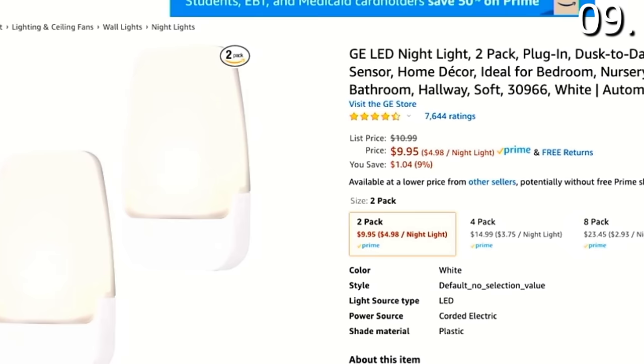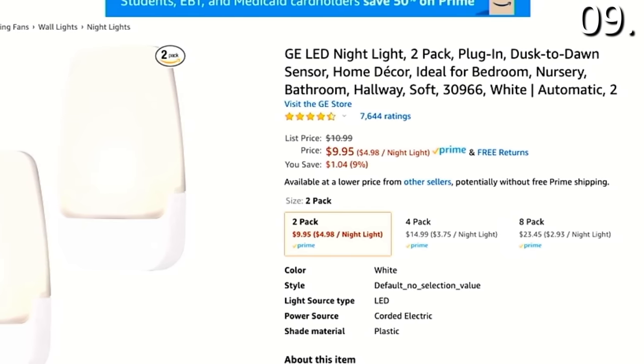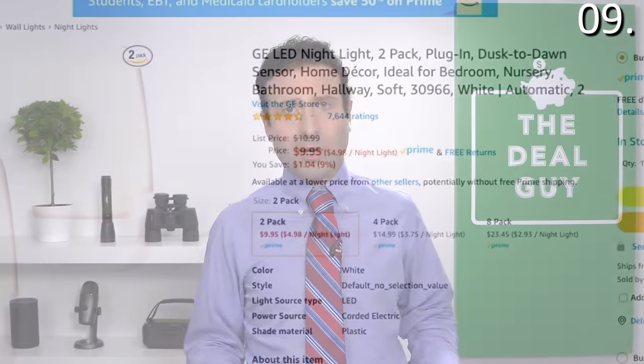And if you wanted to advance to a four pack, you're looking at $3.75 or $2.93 per light. Now, of course, you might not need them for your bathroom if you bought that toilet light that I was talking about before, but I've got a daughter who doesn't want to be in her room entirely when it's in pitch darkness. And just for maneuvering around even things like the studio, when my studio lights go off, this room is completely pitch black. And this is why I would use one of these.